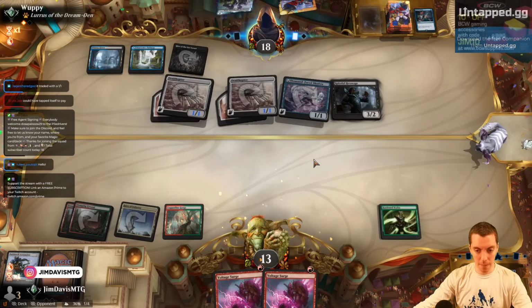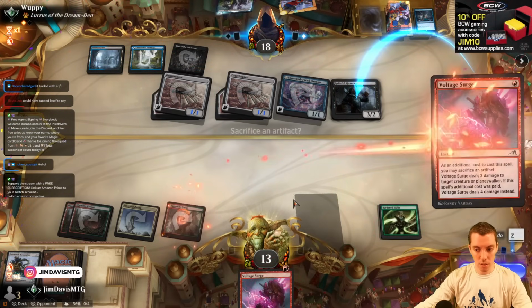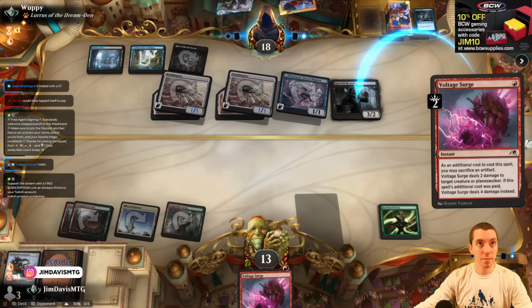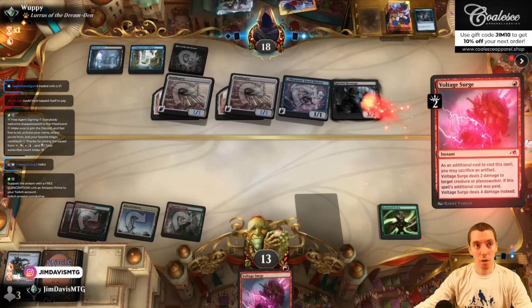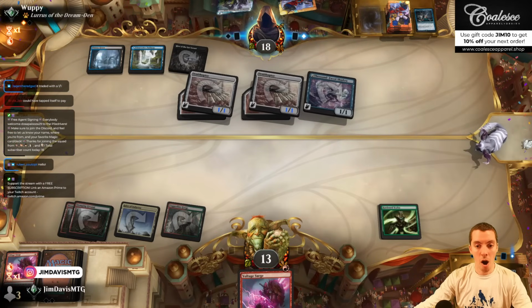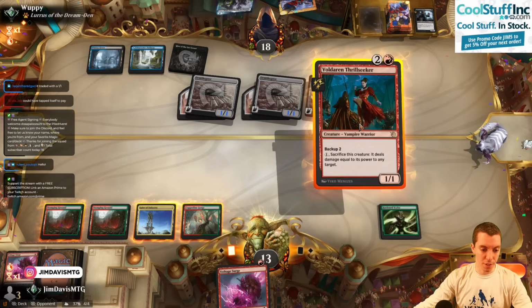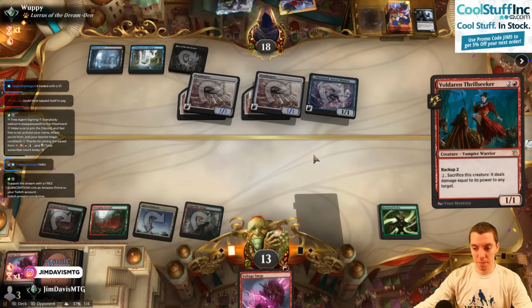Alright, take three. I could draw a spell at some point here. Surgeon. Like a surgeon. Faldaren Thrill Seeker. I mean, listen. It's not the best right now, but it's better than nothing.